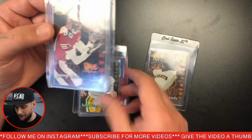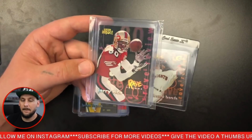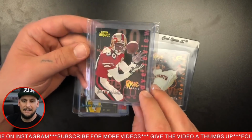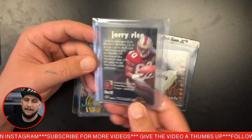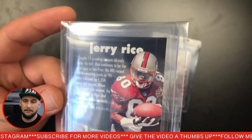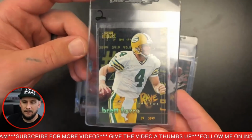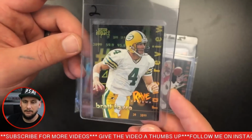I think I got one down there. Yeah, I got one down there. So the Raves, I'll talk about that in a minute. The Rave reviews, 1 in 288 packs. I picked up this Jerry Rice, I think $25. This is looking mint, guys. Very sensitive. The Brett Favre, I think 15. Sick looking card, Brett Favre insert.